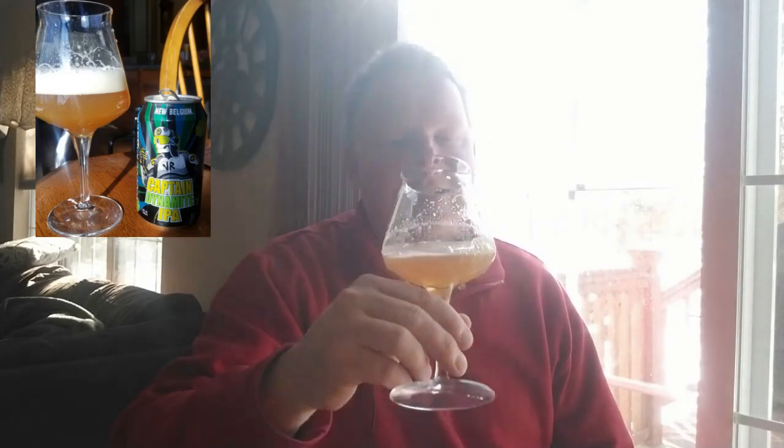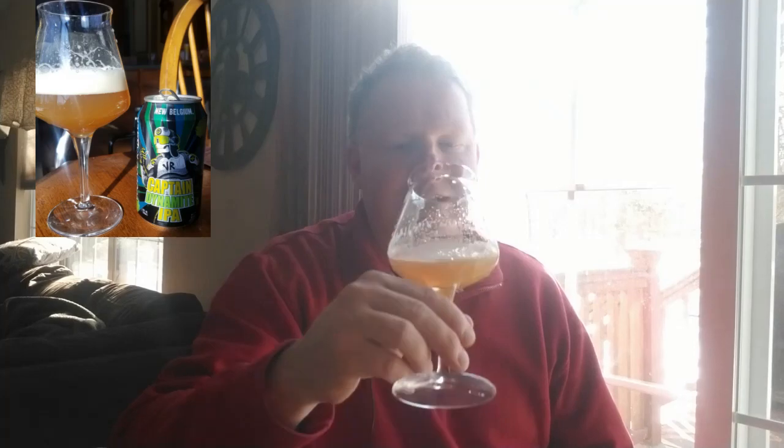Wow. Kind of medium carbonation. A little colder than I would like it. That's my fault. Same thing on the malt. I get a light toast, maybe a little bread crusty, maybe slightly graham crackery, but that's about it. Not much more on the malt.